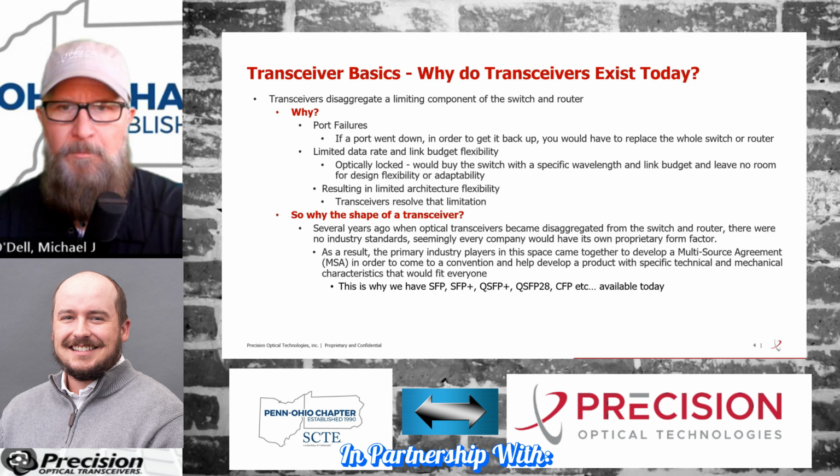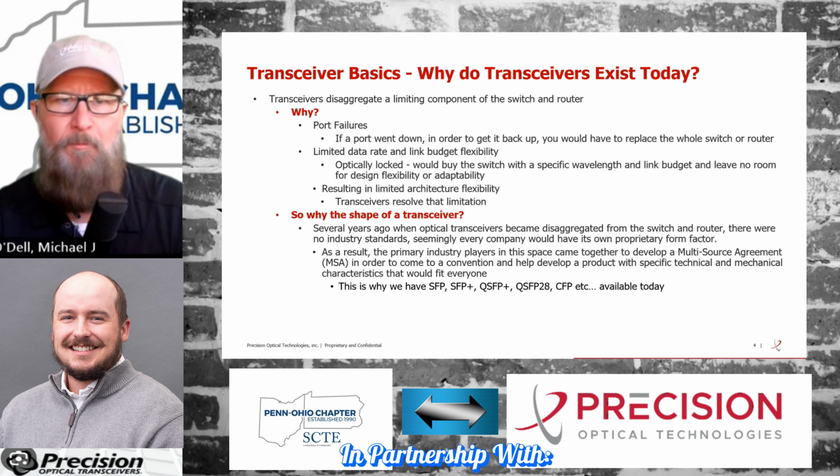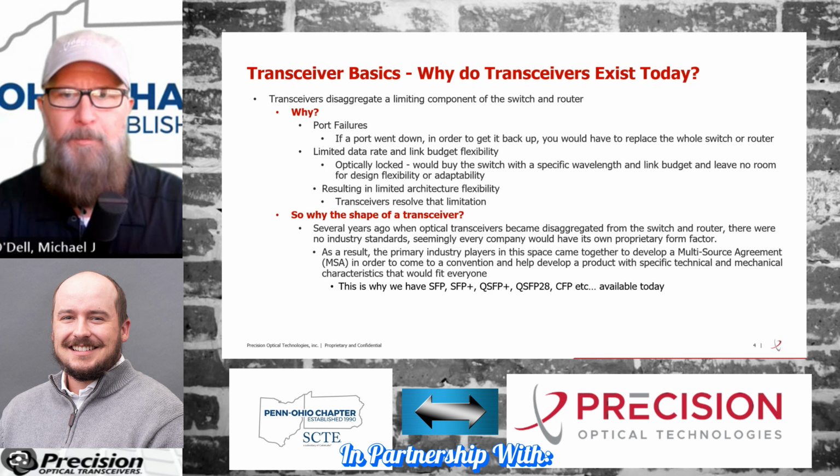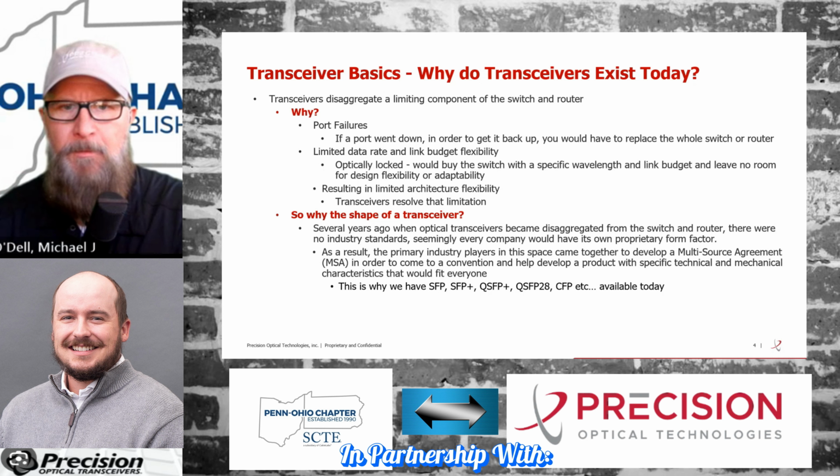Additionally, you might be wondering why the shape of a transceiver. Several years ago, when optical transceivers became disaggregated from the switch or router, there were no industry standards. Seemingly every company would have its own proprietary form factor. I don't want to call out specific companies, but there are companies in the industry that are notorious for creating proprietary equipment. This was also true for transceivers. What ended up happening is the primary industry players came together to develop what we refer to as the multi-source agreement, MSA for short, to develop a product with specific technical and mechanical characteristics that would fit everyone.